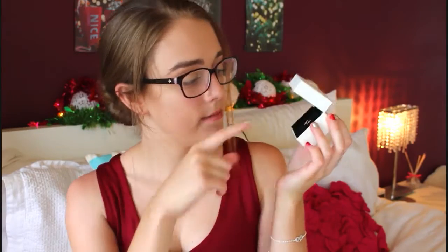But I just got these little Pandora earrings, which you can't really see, but they're just little circle diamond things. And yes, I got those little earrings from my auntie, and they're really pretty too. They're from Pandora.